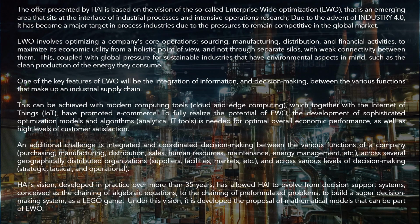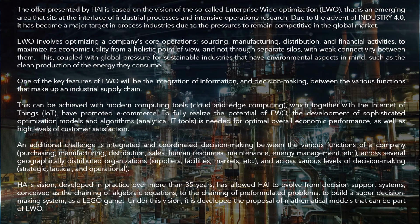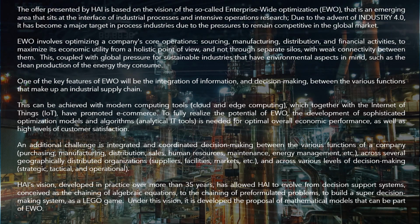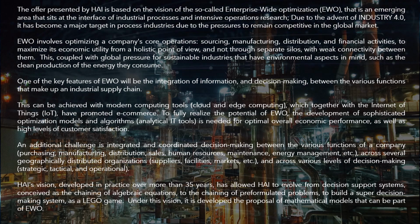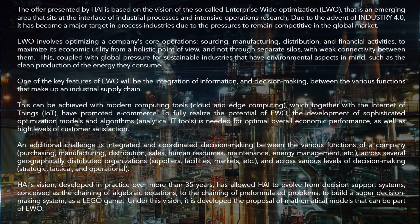EWO involves optimizing a company's core operations, sourcing, manufacturing, distribution, and financial activities, to maximize its economic utility from a holistic point of view, and not through separate silos with weak connectivity between them. This, coupled with global pressure for sustainable industries that have environmental aspects in mind, such as the clean production of the energy they consume. One of the key features of EWO will be the integration of information and decision-making between the various functions that make up an industrial supply chain.